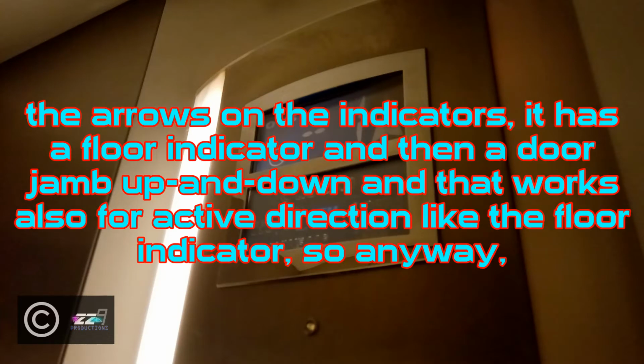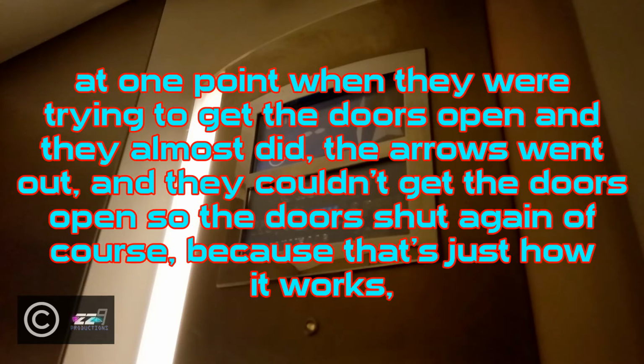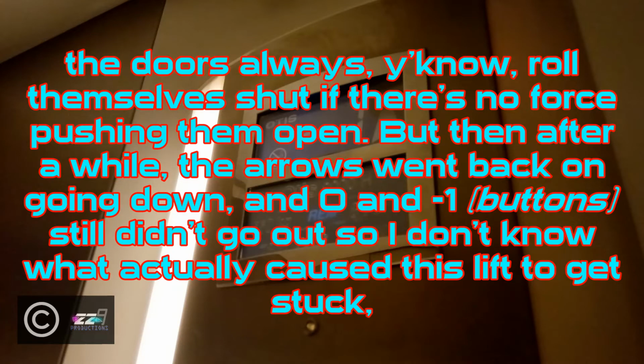The arrows on the indicators, it has the floor indicator and then it has a door jam up and down arrow, and that works also for active direction like the floor indicator. So anyway, at one point when they were trying to get the doors open and they almost did, the arrows went out and then they couldn't get the doors open, so the doors shut again, of course, because that's just how it works. The doors always roll themselves shut if there's no force pushing them open. But then after a while, the arrows went back on, going down.